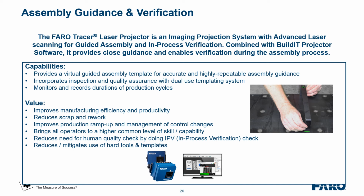Some of the added value here is an obvious reduction in scrap and rework because the operator is guided through the entire process. We can also see a reduction in the time needed for an inspection because we have the in-process verification scan. And we reduce the use of hard tools and templates, which can be a time-consuming process to bring those in, use them, and then remove them, bring the next set in. Instead, it's an all virtual process.